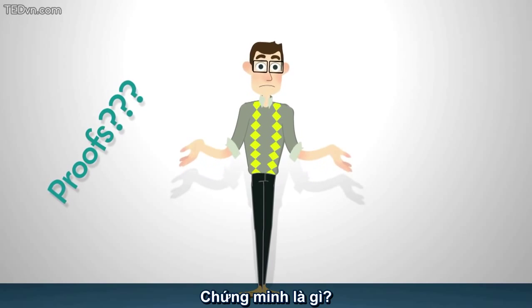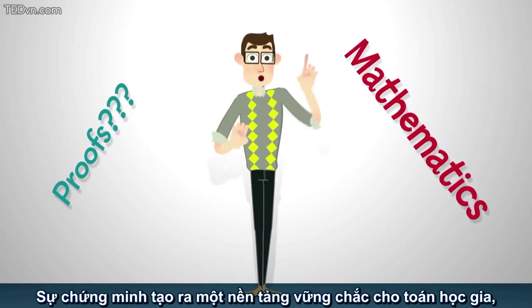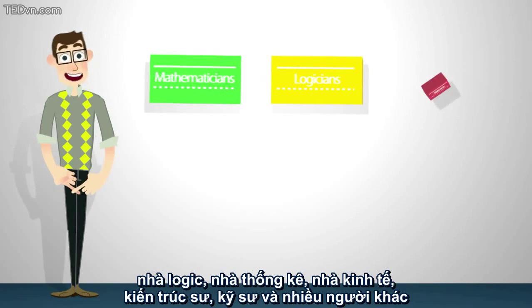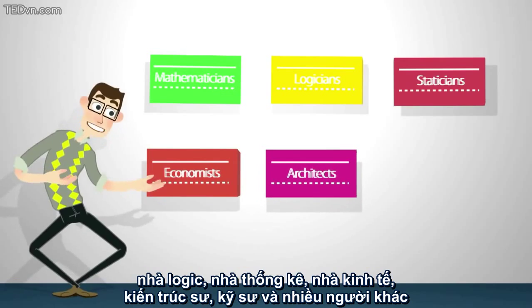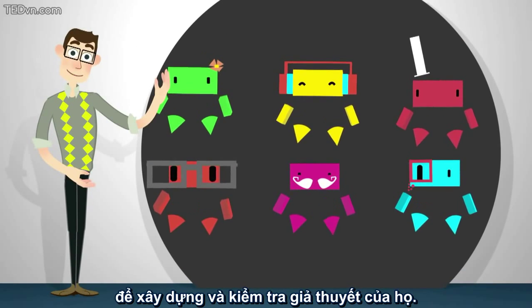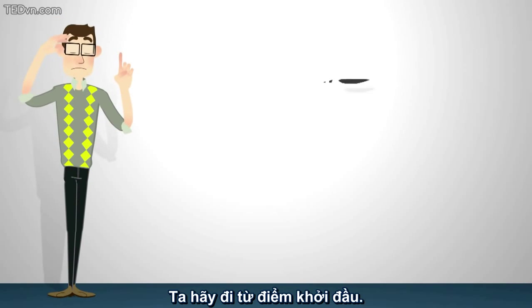What is proof, and why is it so important in mathematics? Proofs provide a solid foundation for mathematicians, logicians, statisticians, economists, architects, engineers, and many others to build and test their theories on. And they're just plain awesome. Let me start at the beginning.